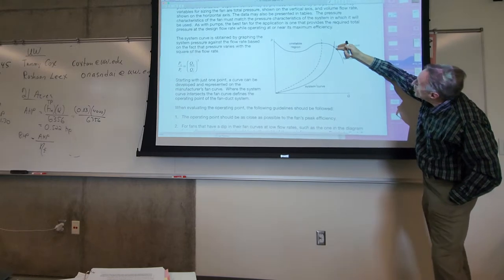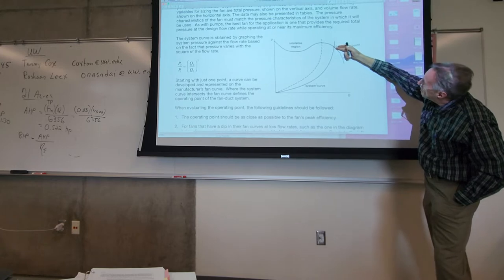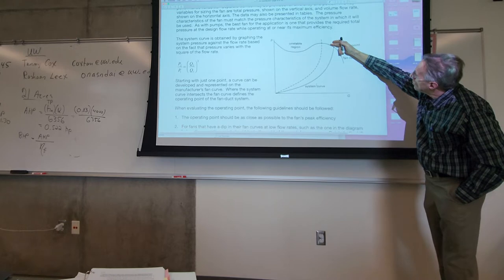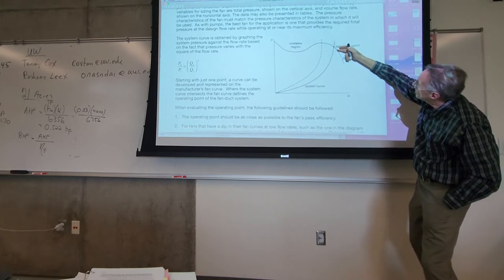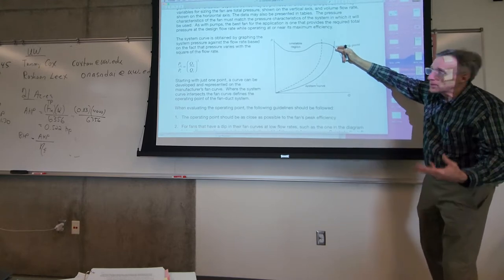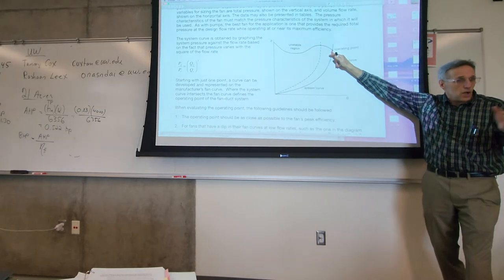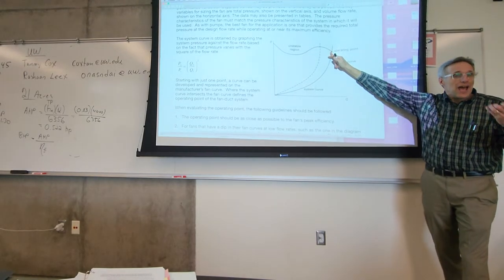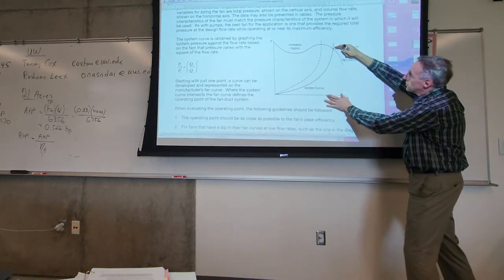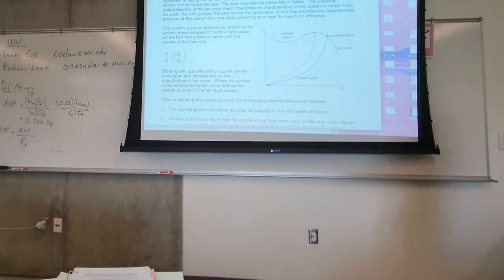We like to be in a place where the curve is steep, because that means the pressure in the system can change without affecting the CFM a whole lot. Things can happen: people switch dampers on, off, or open and close them. Things are constantly happening in a system that cause the pressure to vary, and you don't want that to have a huge effect on the flow rate of the air, because that's what gives the cooling or the heating.